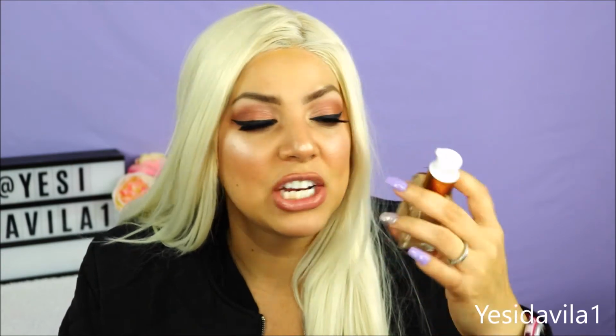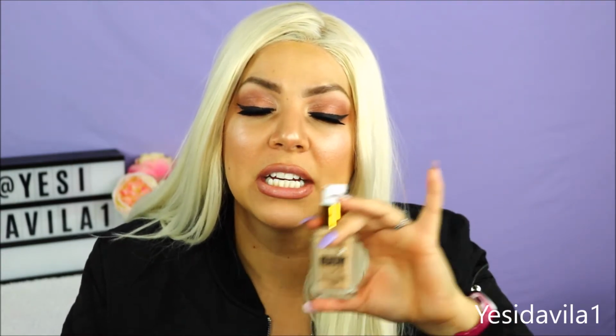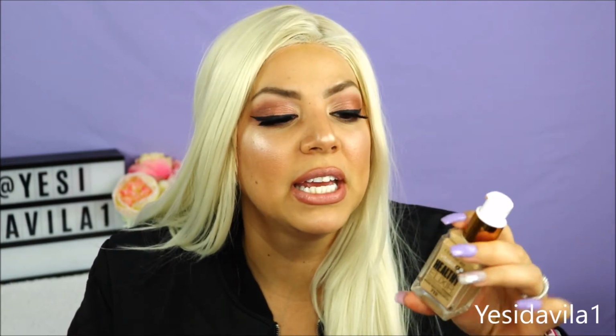It doesn't give you any flashback. It does photograph really beautifully, and it does make your makeup look very airbrushed. I do have acne scars and large pores around here and around my nose, so this just makes everything look so beautiful. And you just got to make sure every other shade is a pink tone.